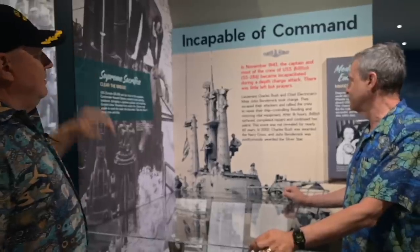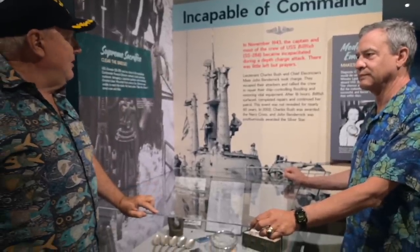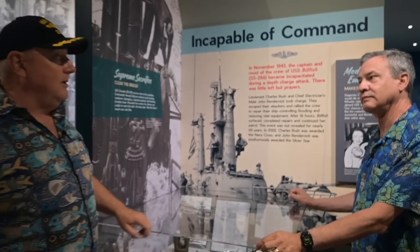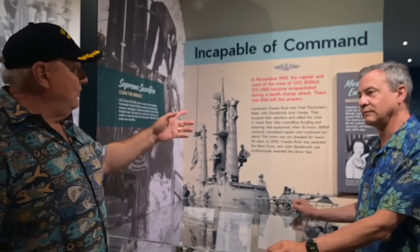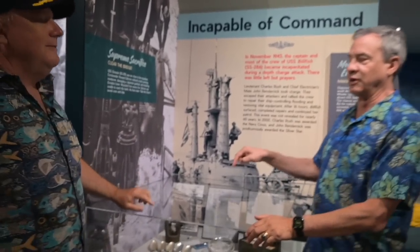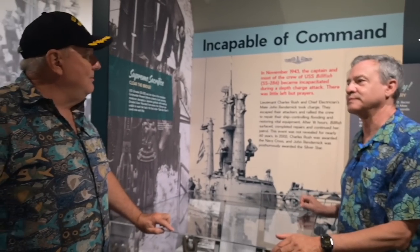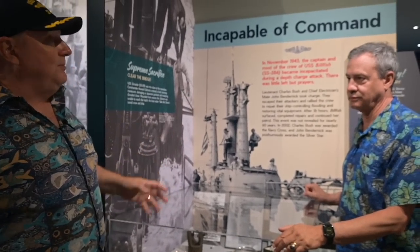Charlie Rush recognizes that the helm station up in the conning tower is no longer manned. That guy's laying on the deck, so he gets somebody on the helm in the control room to give a course to steer. The chief is rallying the DC party, using a bucket brigade to move water to keep the ship trim.